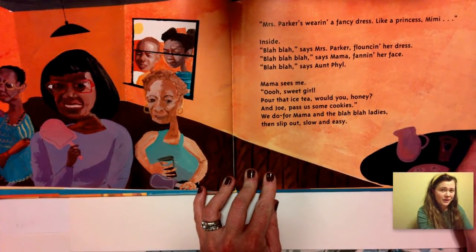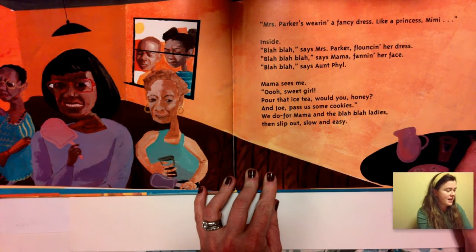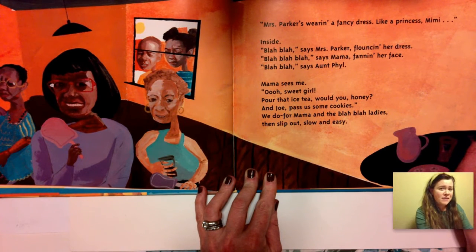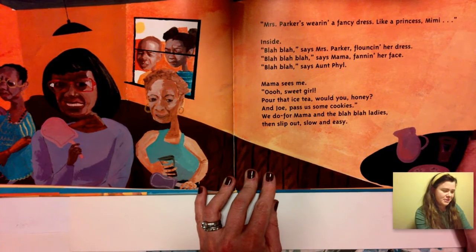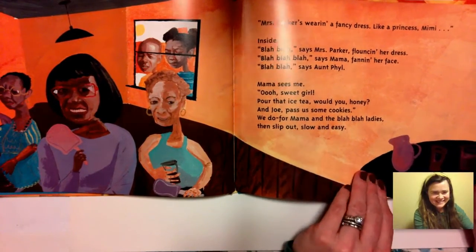Miss Parker wearing a fancy dress, like a princess, Mimi. Inside, blah blah, says Miss Parker, bouncing her dress. Blah blah blah, says Mama, fanning her face. Blah blah, says Aunt Phil. Mama sees me. Ooh, sweet girl. Pour that iced tea, would you, honey? And Joe, pass me some cookies. We do, for Mama and the blah blah ladies. Then slip out, slow and easy.